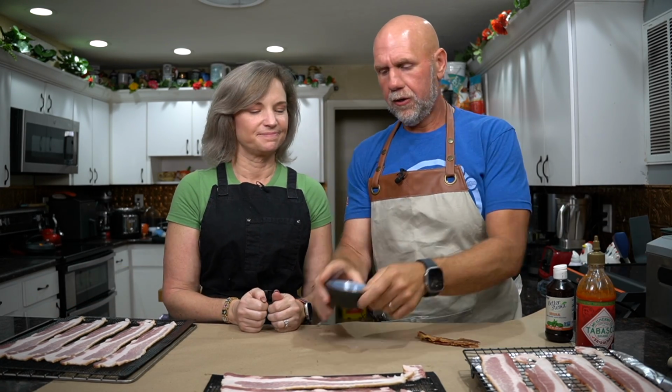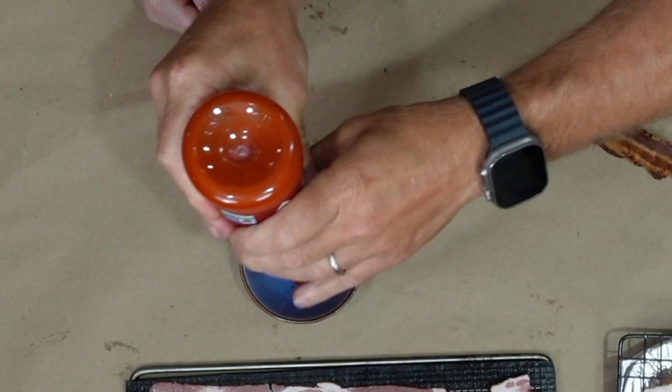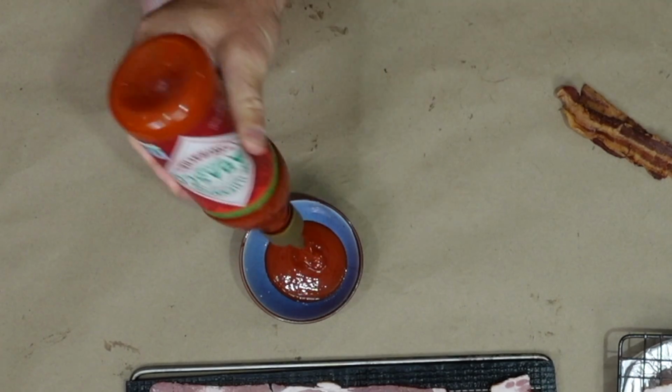We're going to make our sweet sriracha. And you don't need a lot. We're going to take a little bowl. There's no measuring here. Okay? That's why this is one of the easiest recipes you're ever going to make. So what you want to do is put a couple tablespoons of sriracha in there. So we're just going to go ahead and dump a bunch in. You want to have enough to cover, if you're making the sweet sriracha flavor, your strips of bacon. So depending on how many strips you're going to go, you're just going to go ahead and add that in.